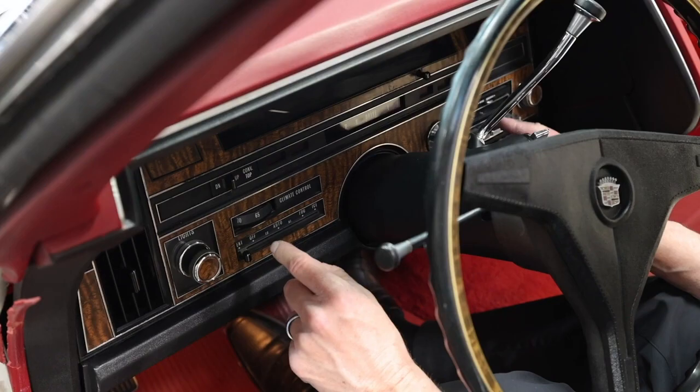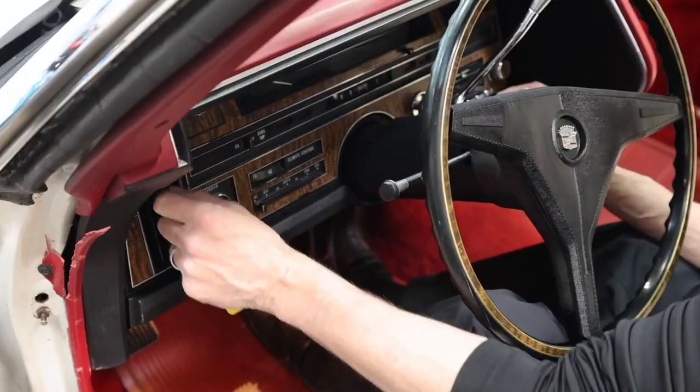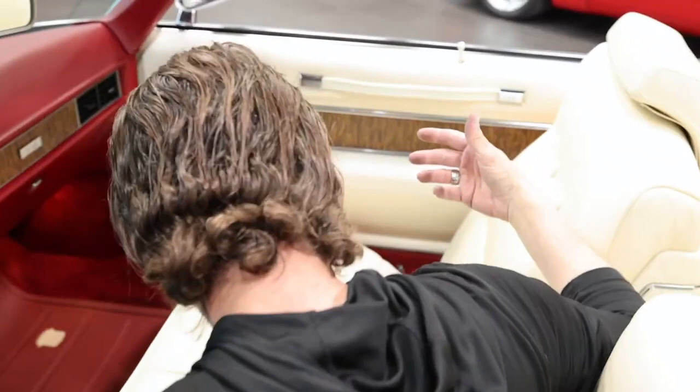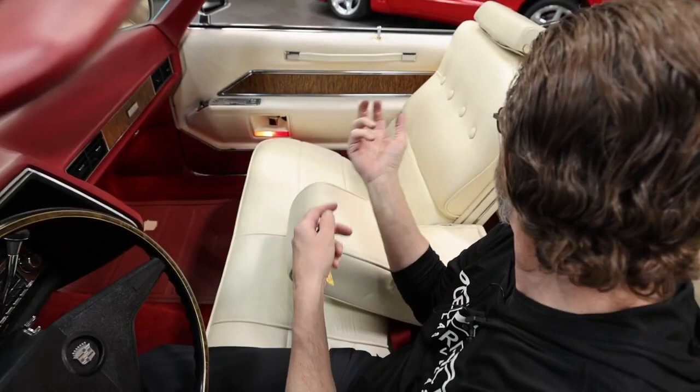All these buttons look terrific. This is just gorgeous. The front seat, nice cream. Every once in a while, we see a little bit of wear. Again, it just needs a little bit of cleaning. There's no holes, no rips, no tears, and no drastic marks, I tell you.